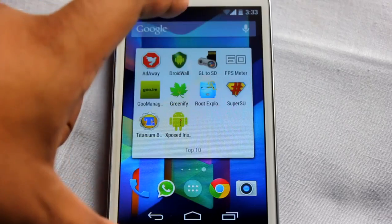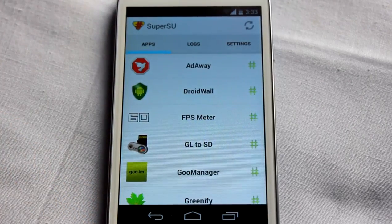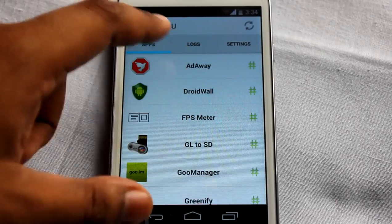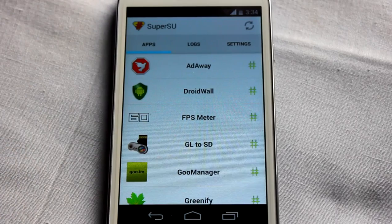Next application I would say is Superuser. Superuser is actually just like an administrator of your phone, which gives root access, root privileges, to all the applications. It's a very important application. Without this you can't even run a single rooted application.